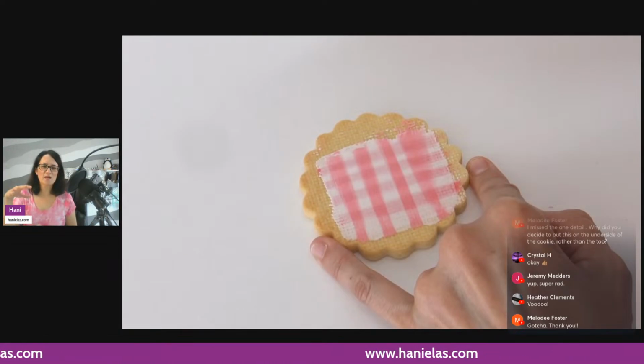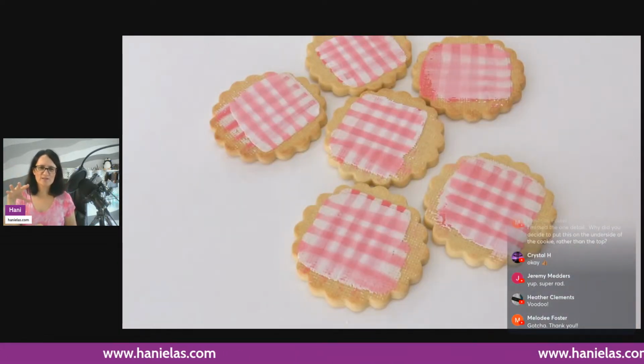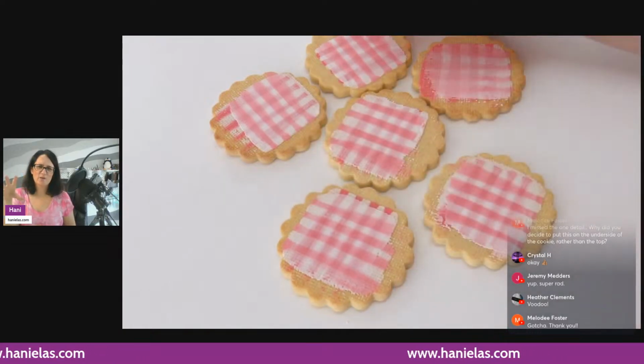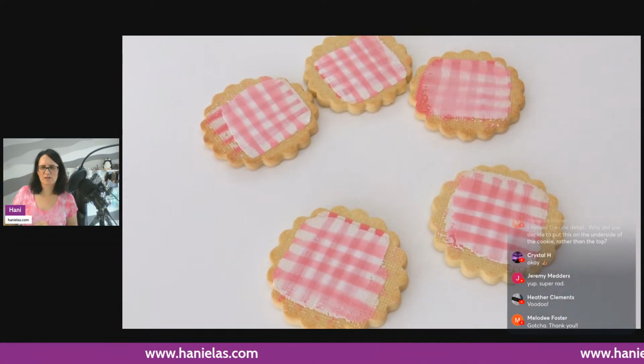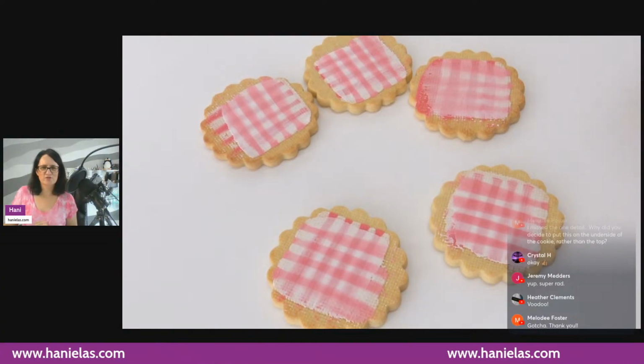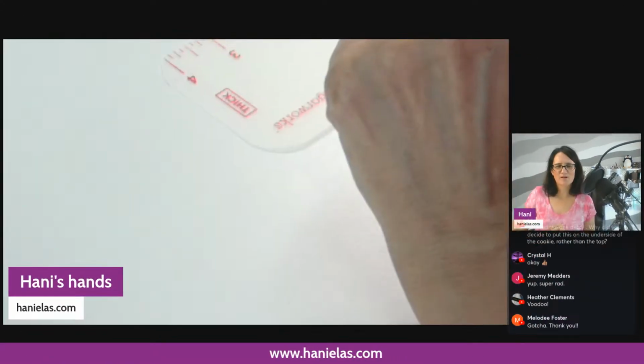Okay, so now that we've done this step, we have to let it dry, give it a couple hours, maybe 2 hours or something like that, and then we can decorate and finish this design. So I'm going to remove this screen now. Okay. And now we're going to bring up my camera into the view.